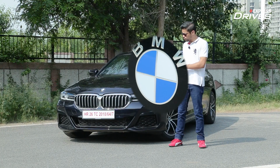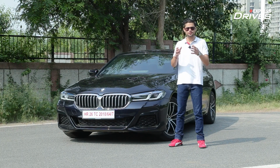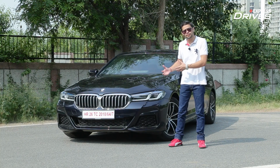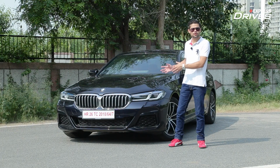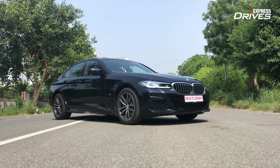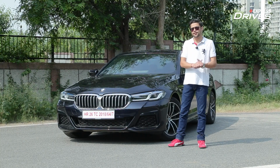Now, as far as looks go, well, the changes to the new 5 Series aren't radical, and that's a good thing because the 5 Series is such a pretty car to look at. Despite the fact that new BMWs now are getting quirkier by the day, this one looks absolutely perfect. It's got the right sedan proportions. It's got a long hood, it sits low, it's got a sloping roofline. It's definitely an elegant car to look at.